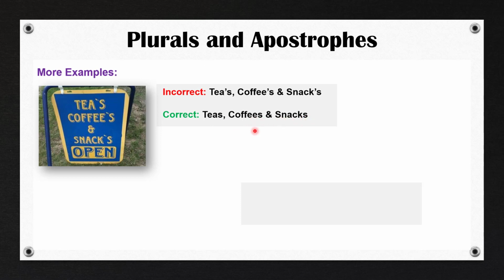Again, we are not talking about possession. We're not talking about something that belongs to the tea or belongs to the coffee or belongs to the snack. And this is not a contraction for tea is or coffee is. So this should be three plural nouns.